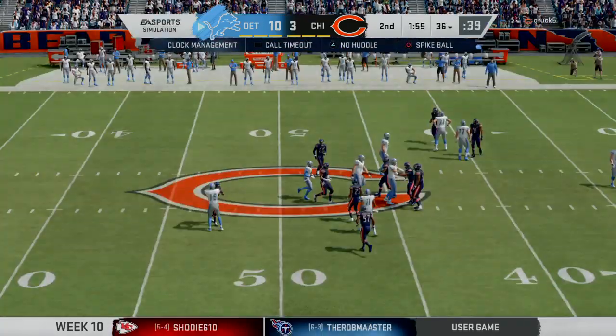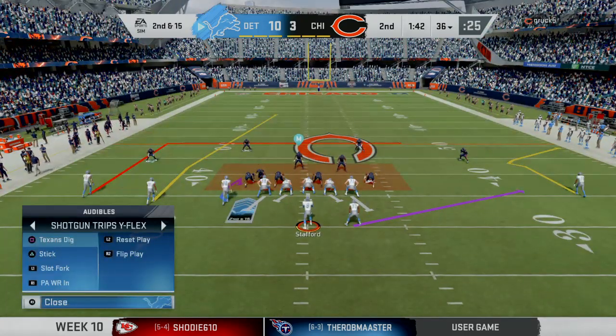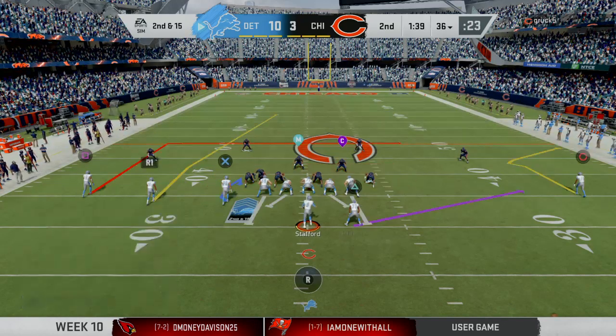Meanwhile, here, a run on first down really backfires as he's going to be brought down well behind the line of scrimmage. Brought down back at the 36-yard line.